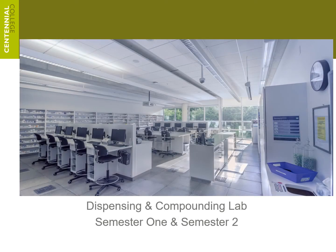So here is the first lab that you will be working in the first semester and the second semester. It is a dispensing lab. We have spots for 30 students, but we only occupy 14 students at a time. Each will have their own computer and their dispensing area, and it is also used for compounding, which is taught in semester 2. So in semester 1 you will be doing dispensing here. In semester 2 you will be doing compounding, dispensing, as well as a math course that we teach in this lab.